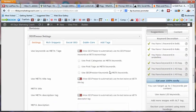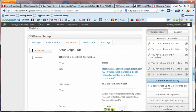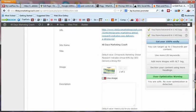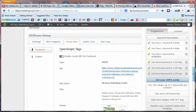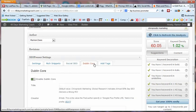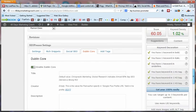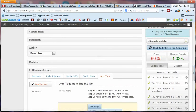Now, here, see, all of this stuff is brand new. Rich snippets. It's a whole conversation about rich snippets. We won't even get into that today, because I'm just learning about rich snippets. Social SEO, likewise. When I think social SEO, it's what we talked about, Facebook, Twitter, and the conversation going on in the social space around your content. However, what they mean by social SEO, that's a training aspect for me. What does it mean inside of this plugin? I don't know. Doubling core, brand new. Enable, disable, I don't know. I'd have to take a look at that, and just glancing at it, there's nothing about it that really makes sense to me. And then add tags, gather the tags from the service.